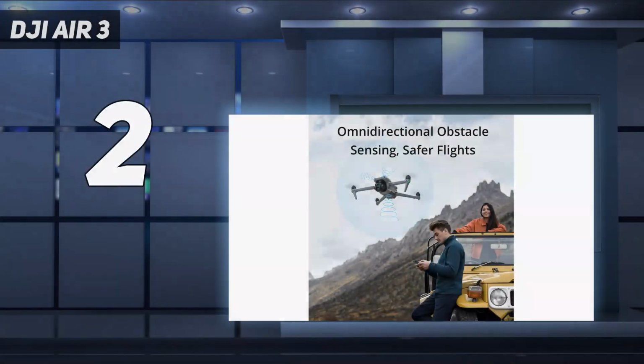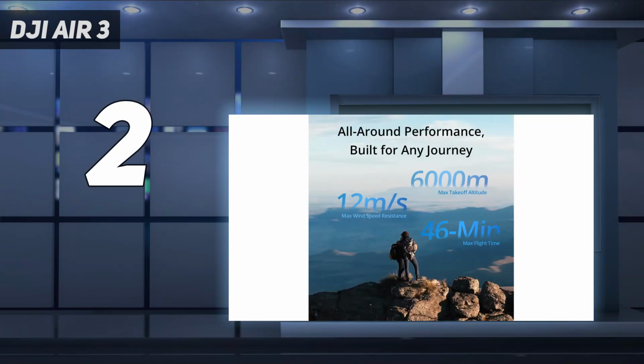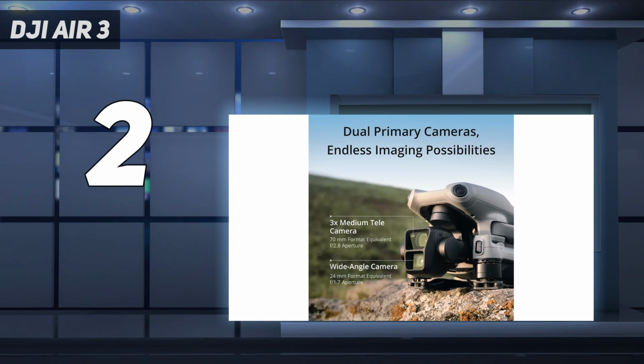Number 2 of my list. DJI Air 3. The DJI Air 3 has a lot to recommend it at a price which, while certainly not pocket money, is less of a stretch than others on this list.